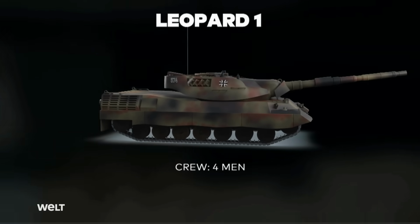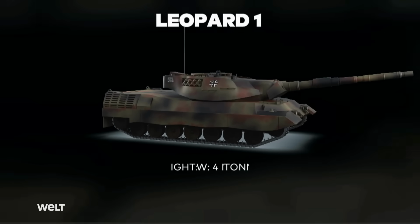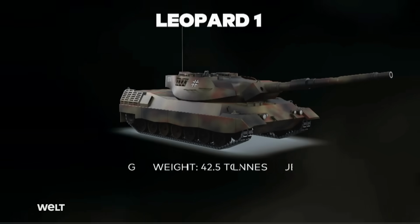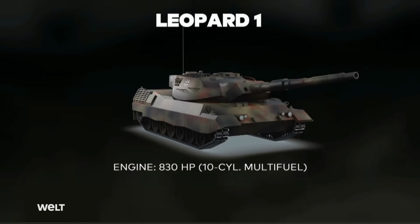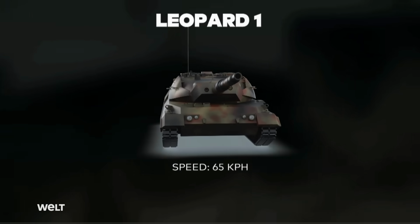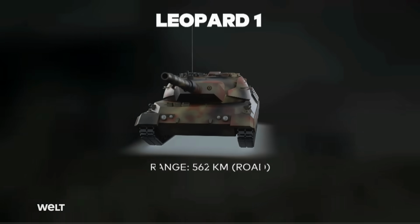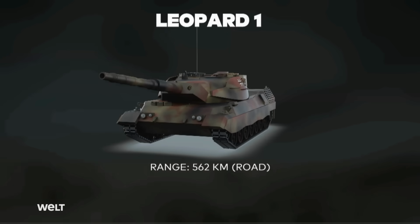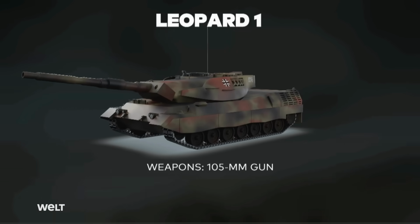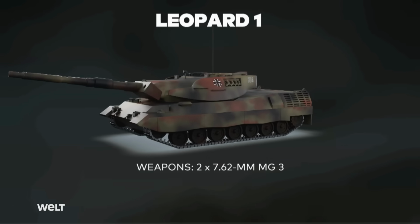The Leopard I was a conventional turret tank with a 4-man crew. Driven by an 830 horsepower engine from Daimler-Benz, the tank was able to accelerate up to 65 kilometers per hour. With one tank of fuel, the Leopard I had a range of around 560 kilometers. Its main weapon was the high-speed gun with a diameter of 105 millimeters.